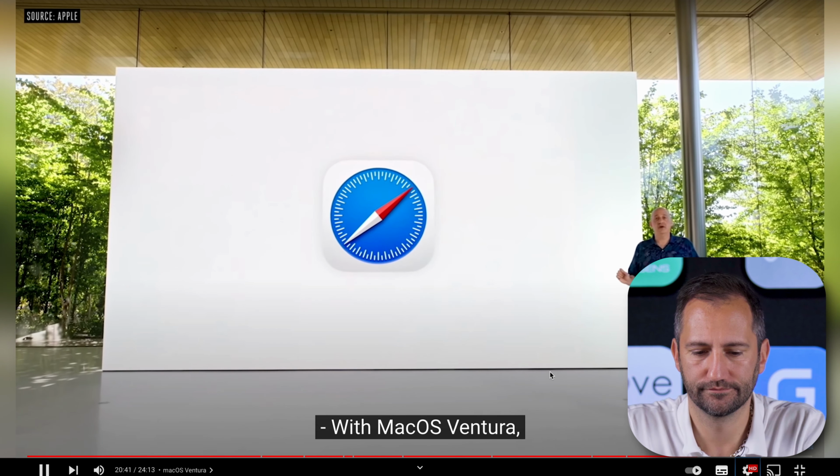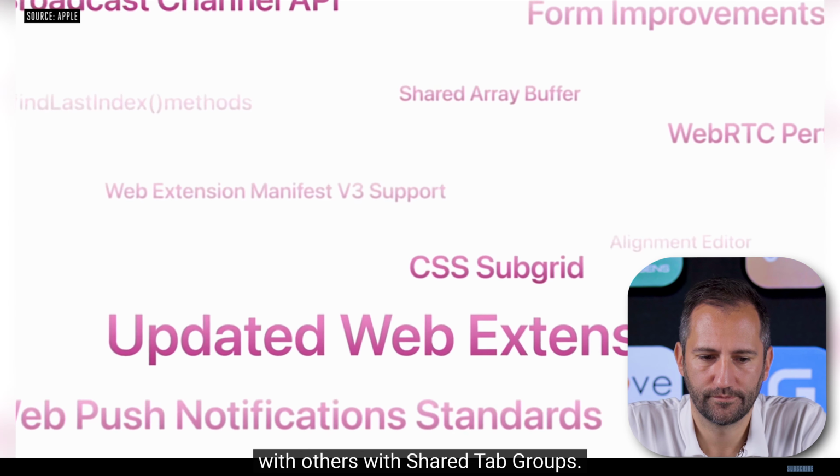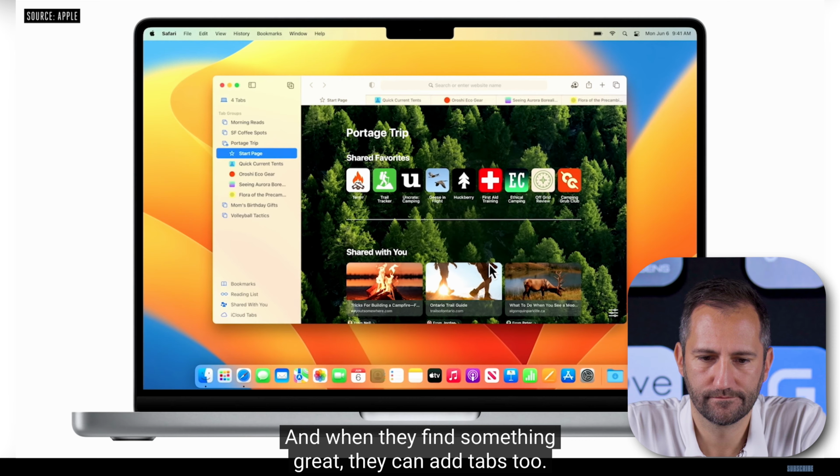With macOS Ventura, Safari is the world's fastest browser. And now, Safari has a new way to share your favorite content with others with Shared Tab Groups. Whether you're planning a trip with friends or shopping for a couch with your partner, you can share all the tabs in one place. And when they find something great, they can add tabs too.